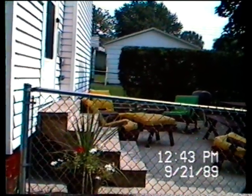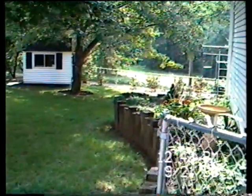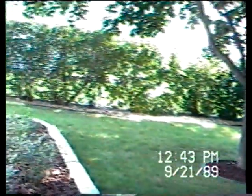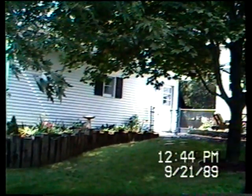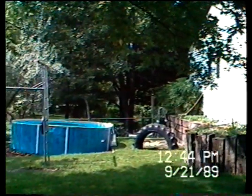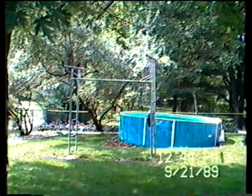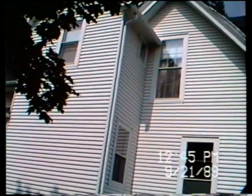Now into the backyard, the patio, clubhouse. I've stepped back to get a little different picture. Pool. It's a lot of activity this summer. Back by our little clubhouse now. The back side of the house, the girls' room up there.